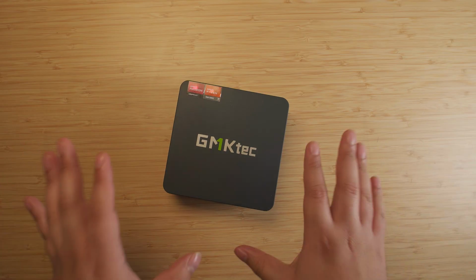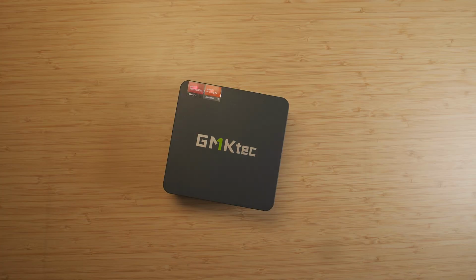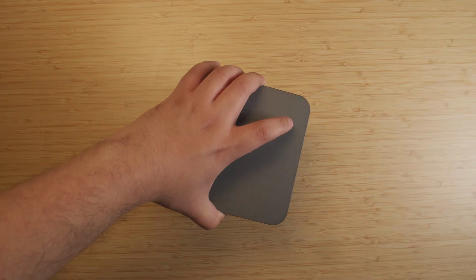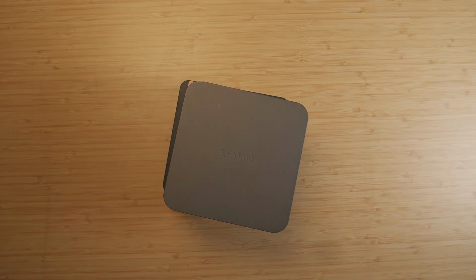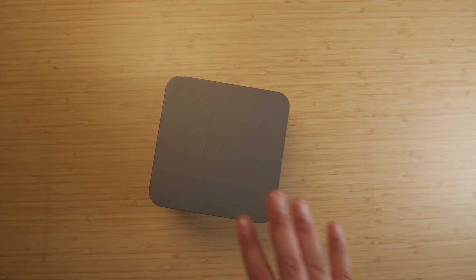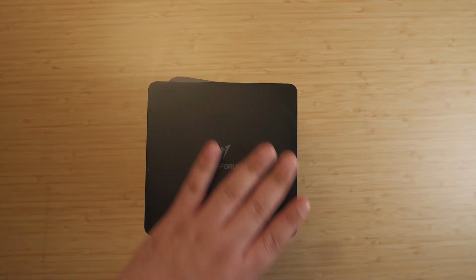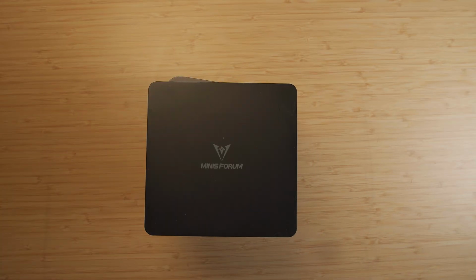So let's actually just jump in and take a look at the kind of numbers that we get out of this thing in comparison to some of its competition. So some of the systems we're going to be taking a look at is going to be things like the Beelink Alloy 9, my absolute favorite mini PC on the market today, and it will pretty much be representing all the mini PCs that come with the Ryzen 7 Zen 4 CPUs. And of course, we are also going to be taking a look at the Minisforum UM760, and that is rocking the Ryzen 5 7640HS.